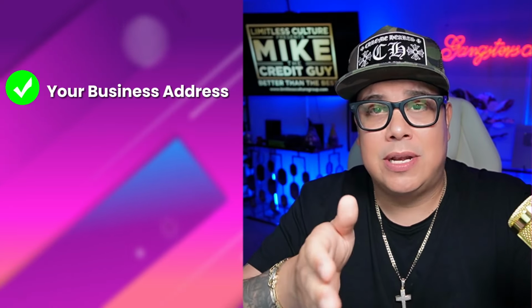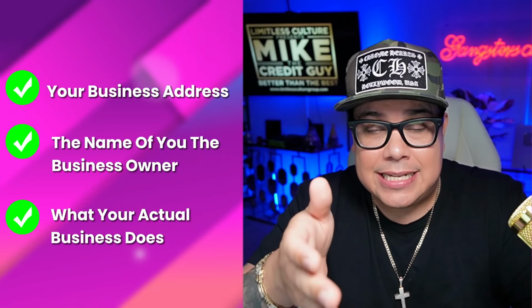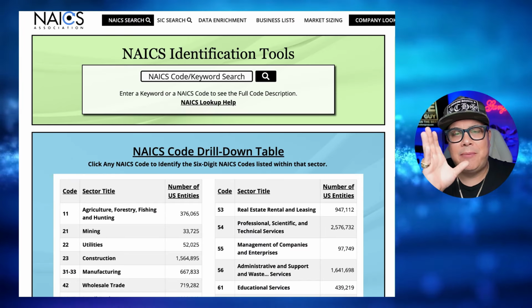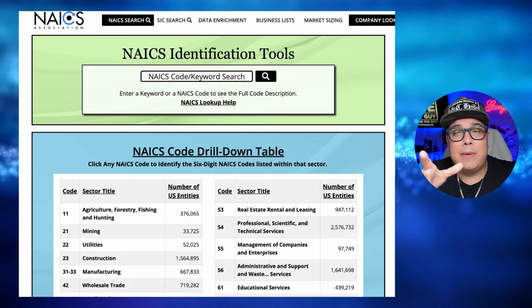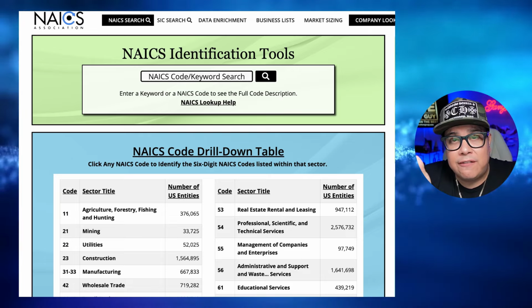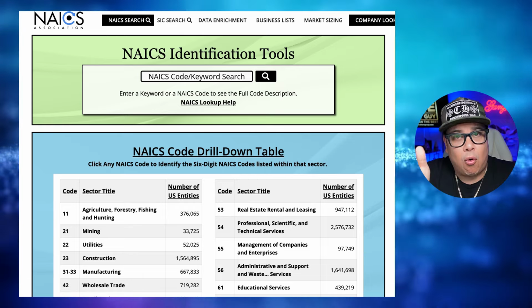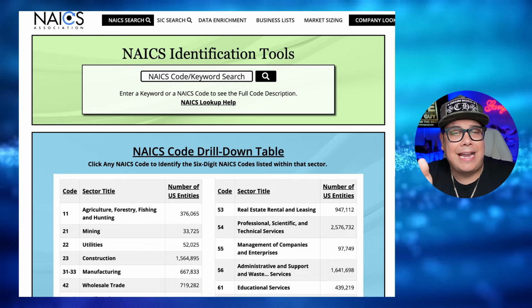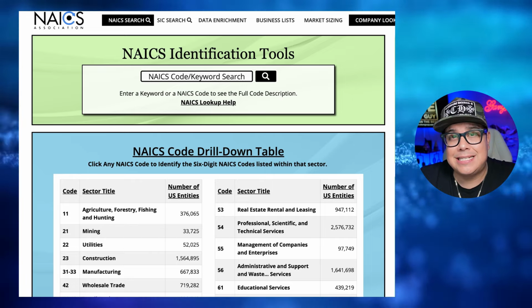Your business address, the name of you, the business owner, what your actual business does. Now, the most important part that nobody ever taught me is my NAICS code. Your NAICS code has to be the same at every single credit reporting agency. So when an actual business credit lender is going to pull your information, the NAICS code is going to show the same across all 4 credit reporting agencies. And if you put the wrong NAICS code, it's going to cause your business credit score to tank because it's not reporting properly.